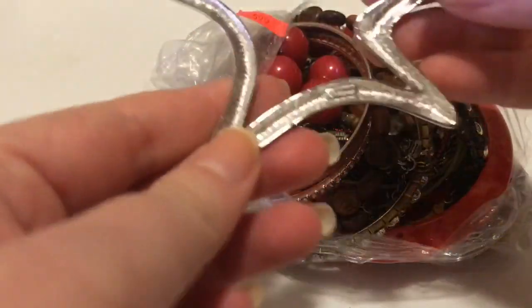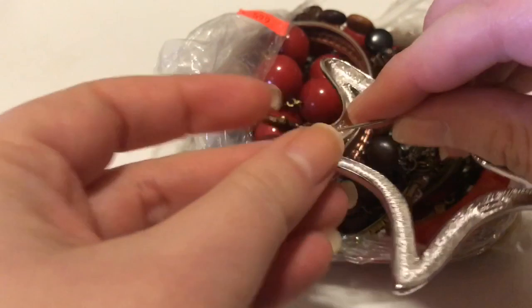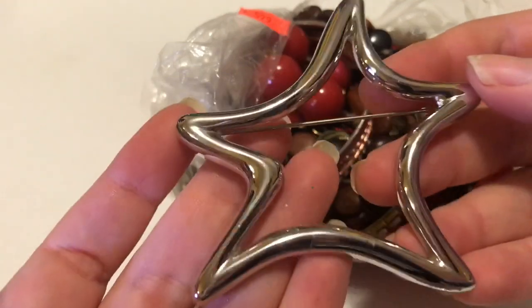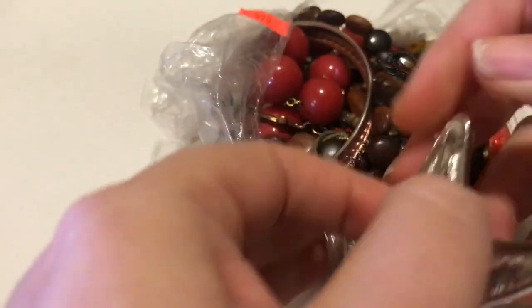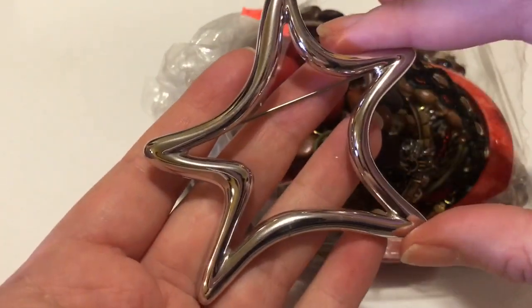One of the things that I saw was this brooch, and it's Monet. And it is a star brooch, and there really isn't much finish wear at all. Let's see. Try to close it. Yep, it looks like it's closed here. So this is a really nice brooch. It's pretty big.